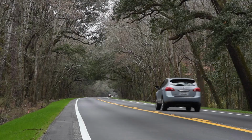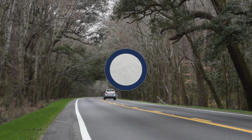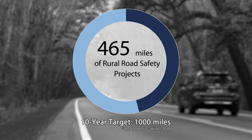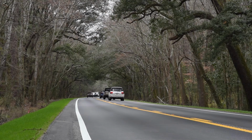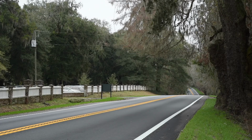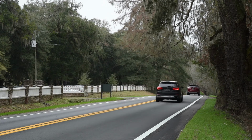More than 3 years into its 10-year plan, SCDOT is ahead of schedule with more than 465 miles of rural road projects completed or under contract. The second segment of Highway 61 should be completed in late 2021, making a total of nearly 15 miles of this corridor smoother and safer, just like a drive through the country should be.